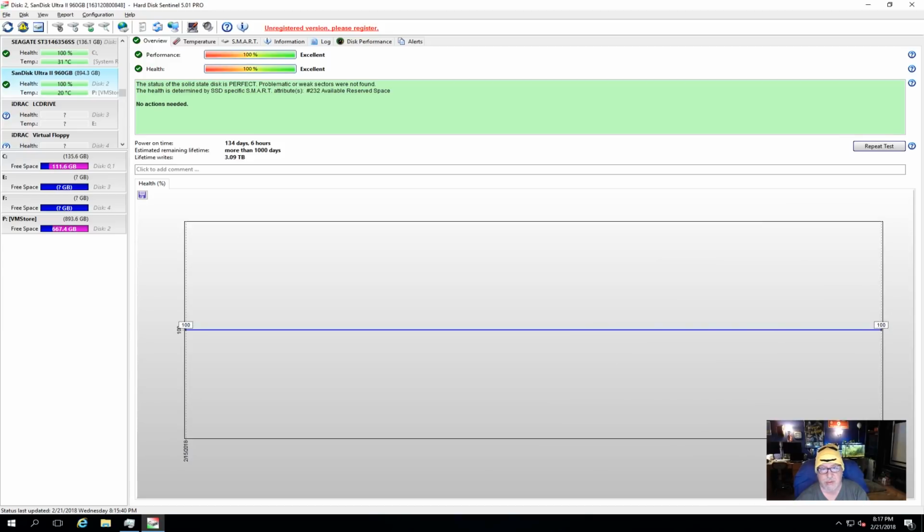So on that subject, let's start off with I'm using a program called Hard Disk Sentinel 5 Pro. You can look it up on Google, and it's out there. But anyway, this tells me this is the SanDisk drive. This drive is a used one that Sasha sent me over from the UK. Thank you, Sasha, again.